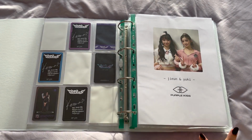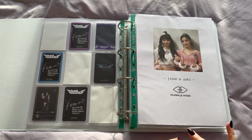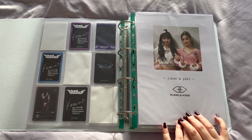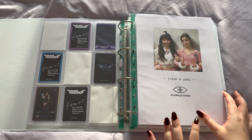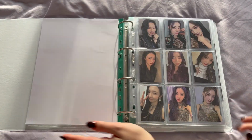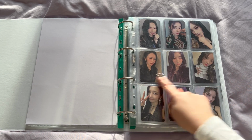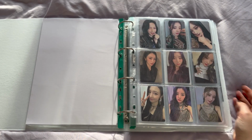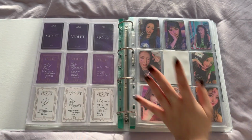And then we have Purple Kiss. So I did collect Jian and Yuki. Now I just collect Yuki because unfortunately Jian very recently just left the group, so I'm kind of really upset. But it's fine. So yeah, for their first debut, Ponsonia, I collected my top 3. So I collected Jian, Goen, and Yuki, and then these are a POB to fill up the page because they only had 2 cards per album. And then going forward, I collected Jian and Yuki.